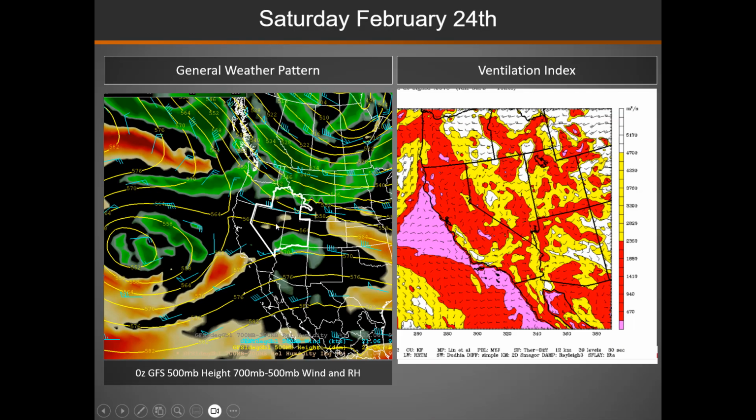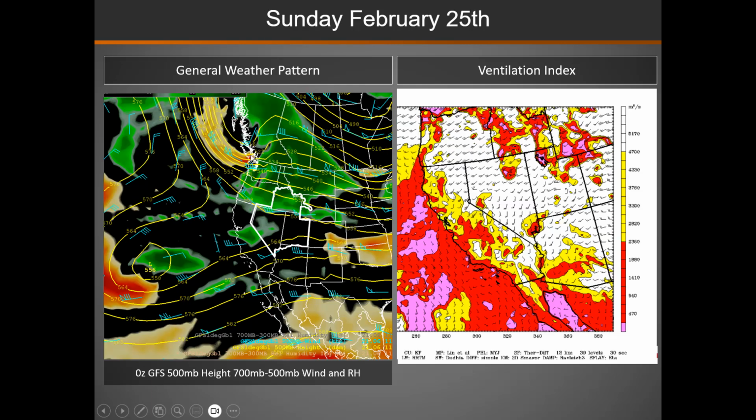On Saturday, we'll continue to see generally warmer temperatures. There will be maybe a little bit more moisture in place. Ventilation rates stay lower again on Saturday. And then on Sunday into the first part of next week, we'll start to see the pattern begin to change as a trough moves into the Pacific Northwest. This is going to bring some cooler temperatures starting early next week. So ventilation rates are pretty good on Sunday, out ahead of this next trough as it moves into the Pacific Northwest.